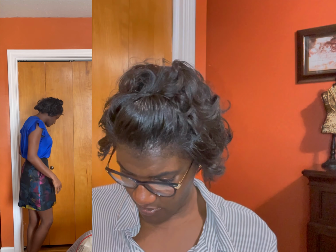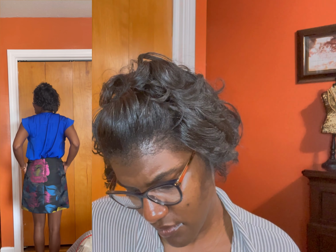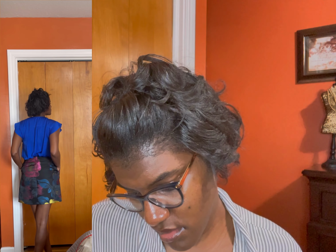That material. I don't even, what is this? This is not something you can just throw in the washing machine. You got to take this bad boy to the cleaners. Oh, it does say machine wash. Child, I've been taking it to the cleaner. I get scared that I'm gonna mess up certain things. It's 76% polyester and 24% cotton. But isn't she beautiful?